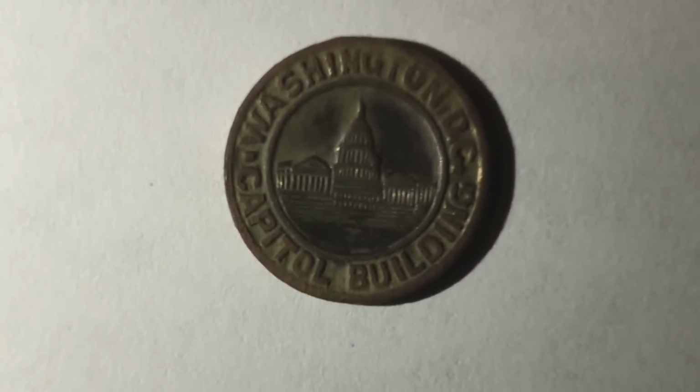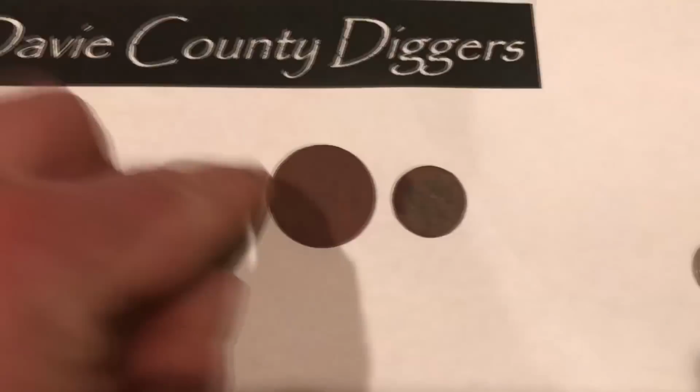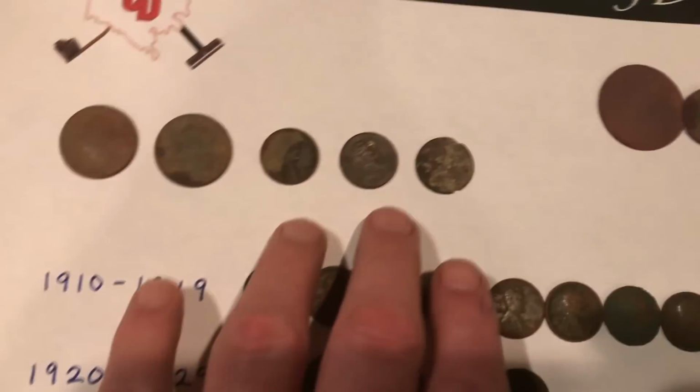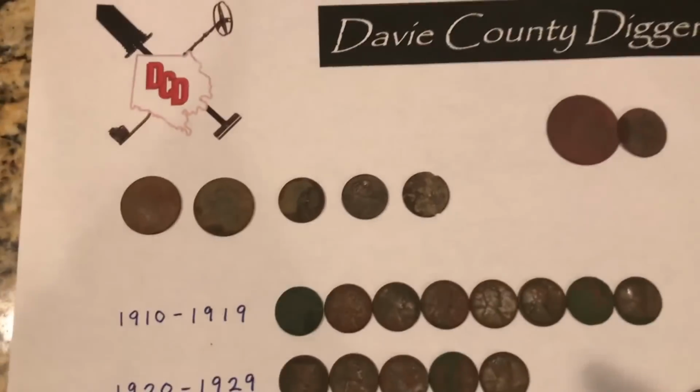It's not a button, I don't believe. It's like a little token. It says Washington, D.C. Capitol Building. It's really small. That was a cool find. Over here on our coins, we found 2 pieces of play money. Both of them rang up really good. 3 memorial pennies, 2 clad quarters.